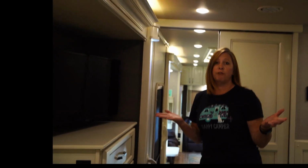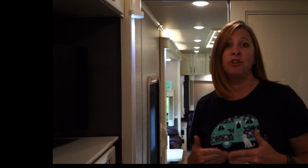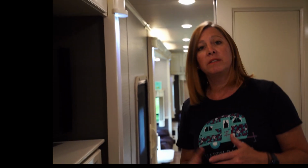Okay, so this is the RV tour inside, and we've been in this since January, right? January. So we've lived in here about eight months, and it's been great. It's our home. It actually feels bigger the longer we've been in here, but we just love it.